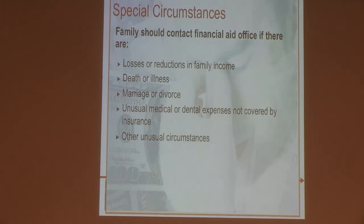Do you do that after the kid's been accepted, or? I would do that from the beginning. As soon as you know that something's going on, that you don't look as good as it looks on paper, you start sending out those letters to the financial aid offices that your child's applying to, so that they have that on record.